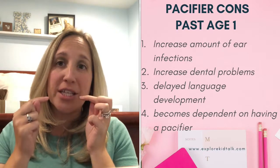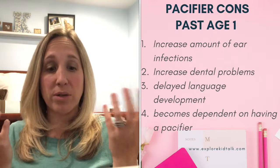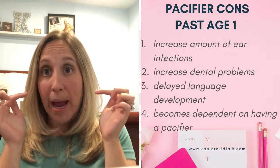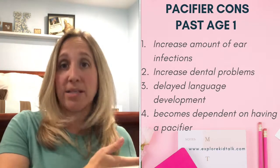So the child is starting to have their teeth move where they might not have done that before. And the dentist could see changes in the roof of their mouth. These are things that you don't really want to happen, and that could be prevented if you stop the pacifier earlier on.